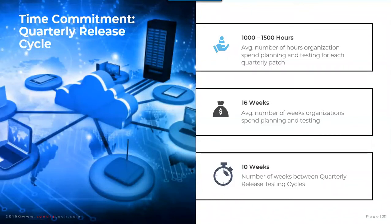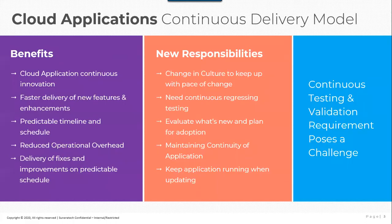So as we've discussed, it is a large time commitment that many of our clients who have begun their cloud journey may not have realized from the get-go. And once they get into it, they realize that it does take away from their ability to continue to do the work that they're normally tasked with to make their organization run better and to drive improvements.